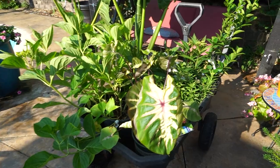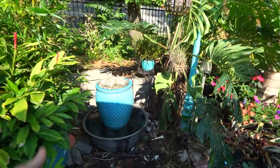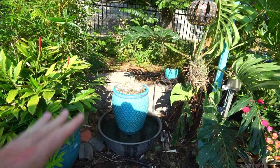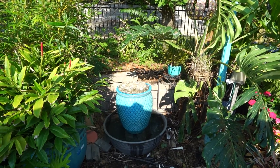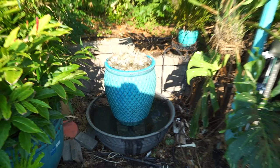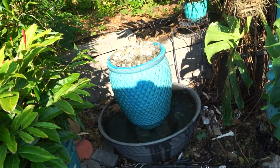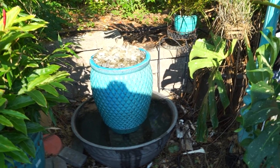Let's talk about all the fun plants I got now that the fountain is done-ish. Should I wrap this up, I suppose? Messed around with it for a while. Got it leveled out, and it's just not going to flow the way I want it to until there's a stronger pump in there. That's all. Like I said, the new pump will be here tomorrow, but the video will already be out, so it doesn't really matter.